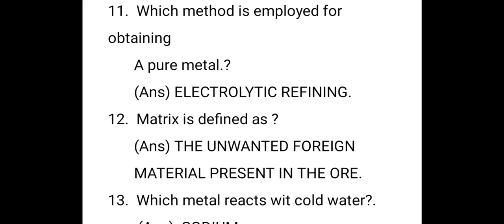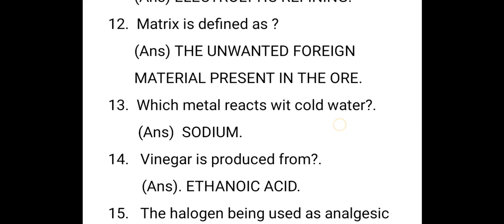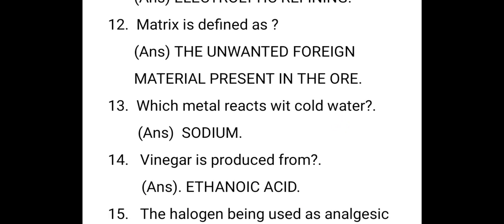Which method is employed for obtaining a pure metal? Pure metal can be obtained by electro-refining. This is how the purest metal is obtained. We can adopt some methods for metal concentration, like roasting and smelting, but these metals are not pure. Pure metal is obtained only from electrolytic refining. Matrix means the unwanted foreign materials present in the ore.